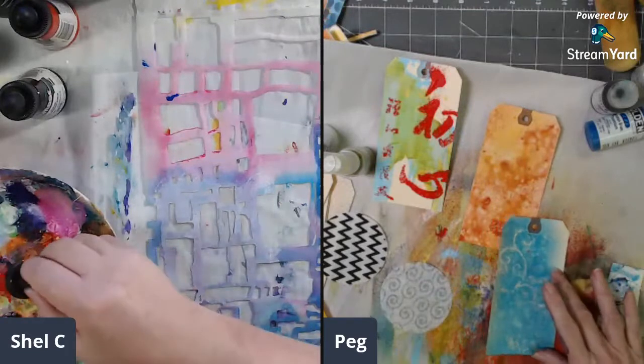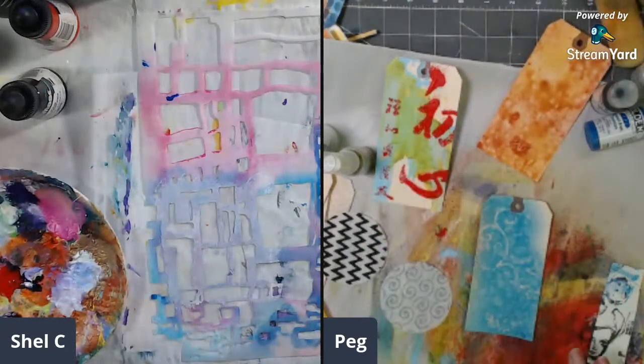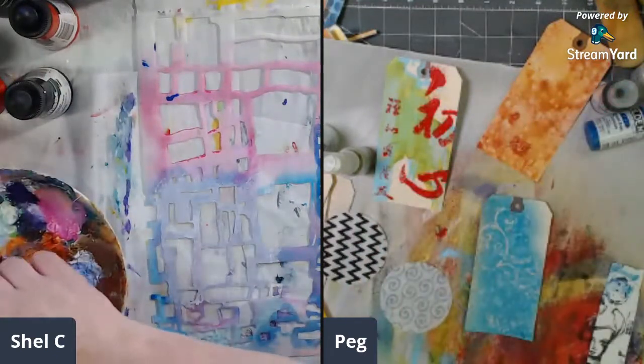Yeah, I paint on occasion. I do paint on occasion too. And I paint over my collage, but ultimately I'm really just all about the collage.